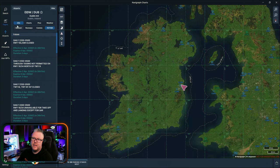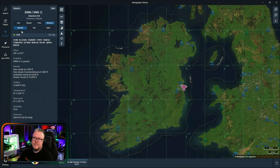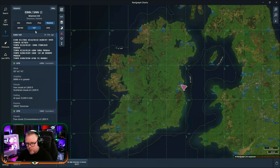Again, I don't need to harp on about it, but if we want to have a look at Shannon, go back to my airports, have a look at Shannon, over up there, let's look at the weather. This is the METAR situation. Winds 40 at 8 knots. What about the TAF, the terminal area forecast, weather forecasting? Well, let's have a look.